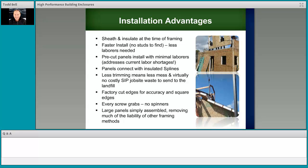Factory screw guides go down to every screw, so obviously there's no chance of missing a stud because you're not actually trying to attach to a stud. Large panels, simple assembly, removing much more of the liability from the other framing methods.